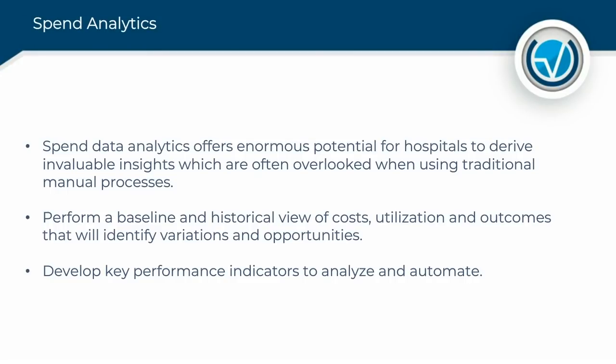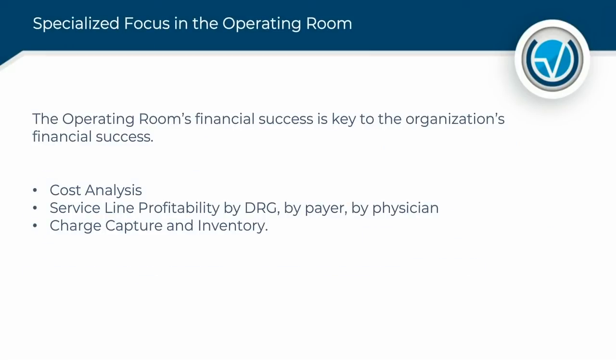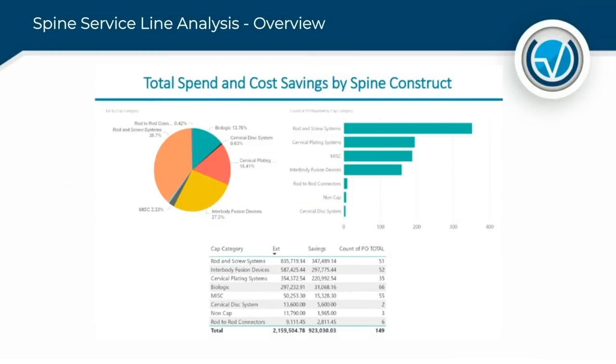And a specialized focus in the OR. We're going to give you some examples, but the OR has the highest potential for revenue, but also the highest cost. And so the OR needs very consistent line item detail, an eye on cost and reimbursement, and measuring the surgical line profitability.